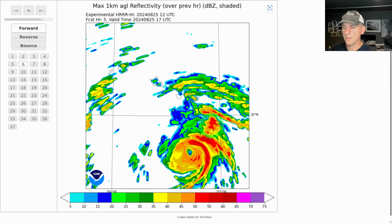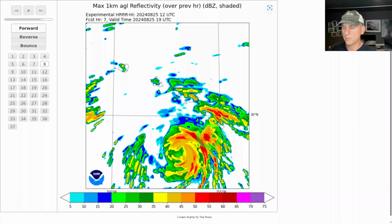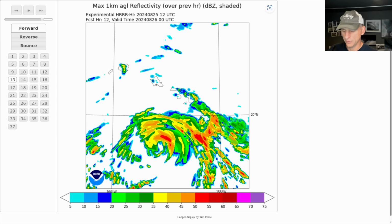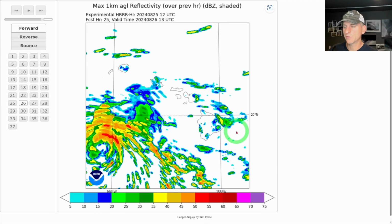And the High-Resolution Rapid Refresh model here is picking up on that quite well also. And again, a lot of places have got over a foot. In some places locally, probably higher, up over 15 inches. And so then you can kind of take a look and see that system move off, and we start to take that rainfall away from the Big Island, thankfully, as we go on into Monday and Tuesday.